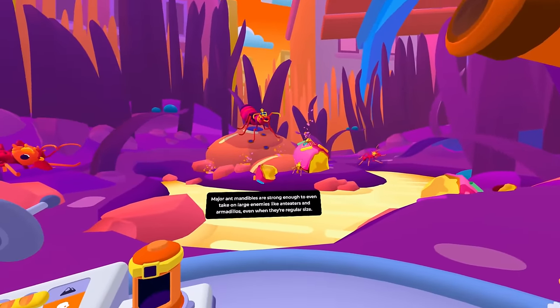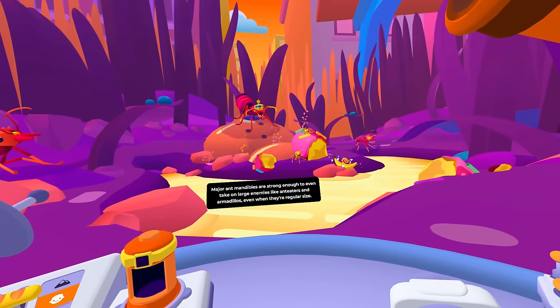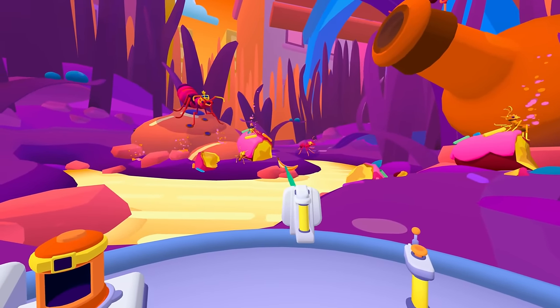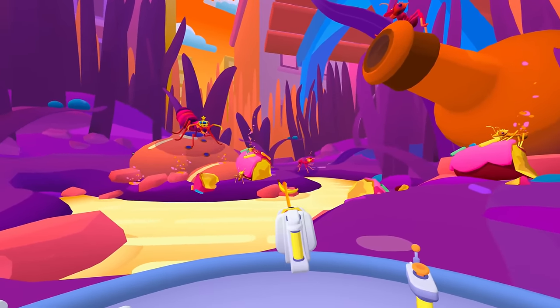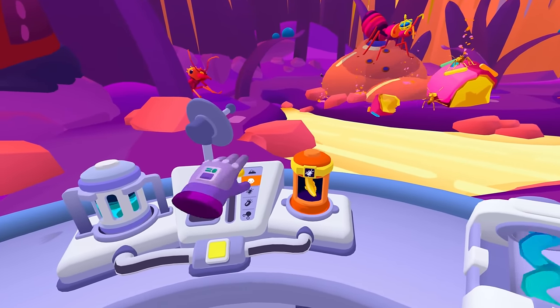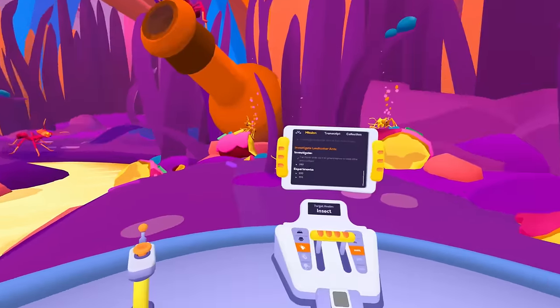Major ant mandibles are strong enough to even take on large enemies like anteaters and armadillos, even when they're regular. Seriously? A banana? Oh, nice. A banana for scale. That's an internet joke. All right, banana, you go back to human-size banana. Yes. Oh, see, we're filling up. We're filling up. Okay, what else do I have to do?